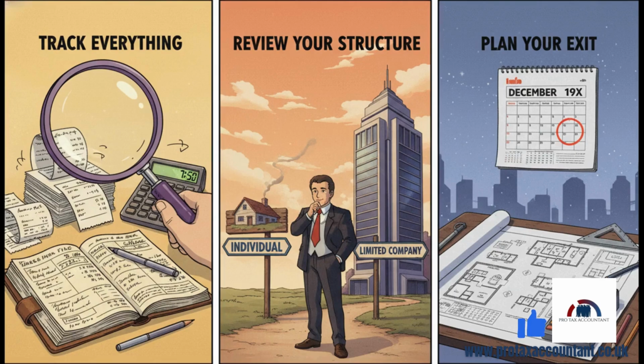Number 2, review your structure. Especially if you're a higher rate taxpayer, you need to ask yourself if operating as a limited company might make more sense now. And number 3, always plan your exit. Think about capital gains tax long before you even think about putting that property on the market.